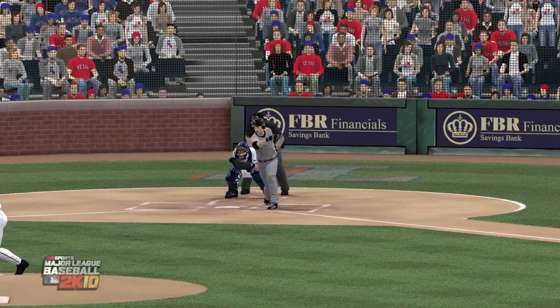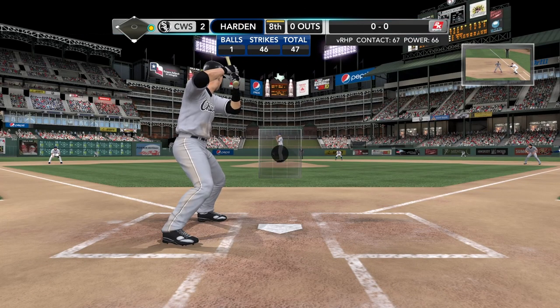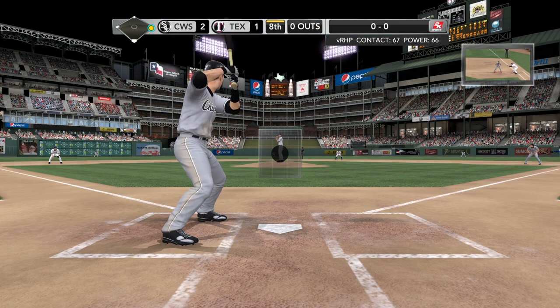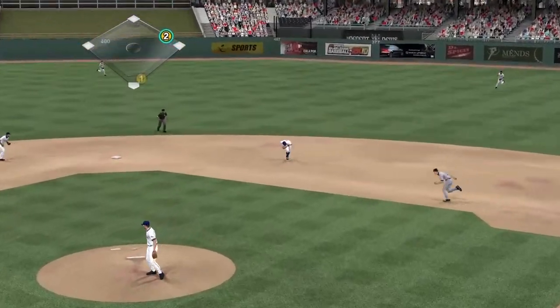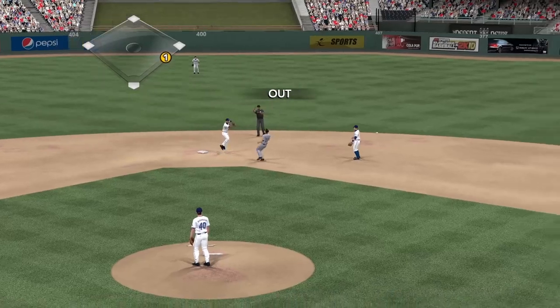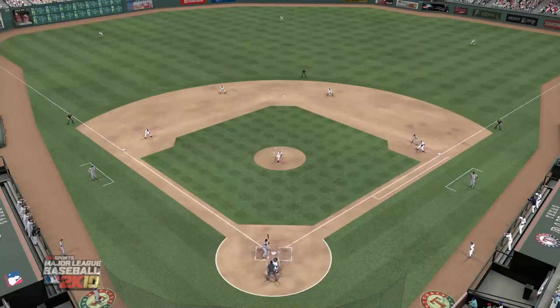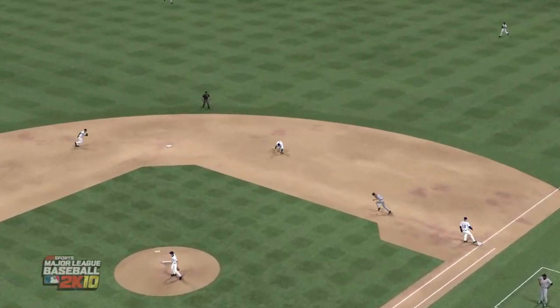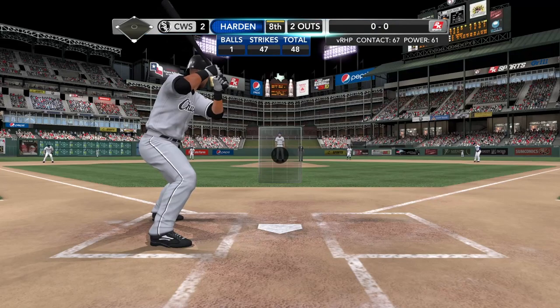Here is the opportunity for the youngster, Gordon Beckham. A runner on first, no outs. Here's the first pitch. Hit hard to second. There's one, and two. They pull out the double play. Nice play, especially on the relay to first. 4-6-3. That's textbook right there. Tailor-made double play. Hit it where they are and turn it.